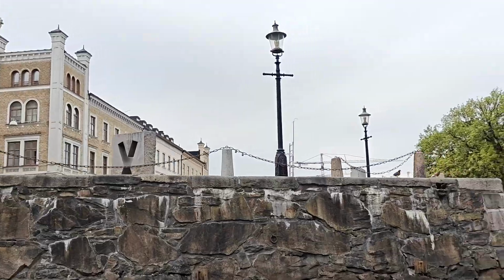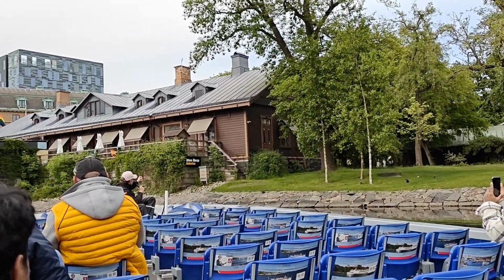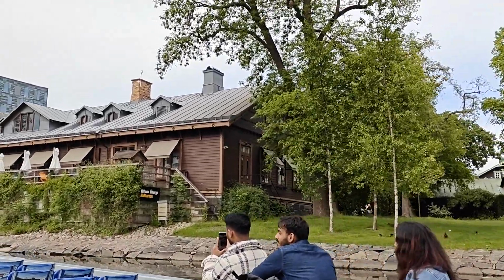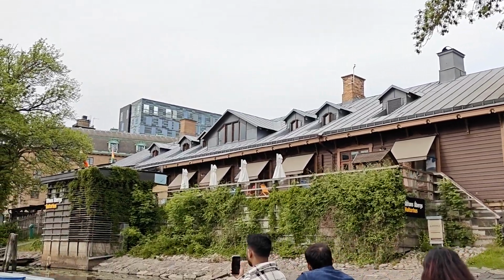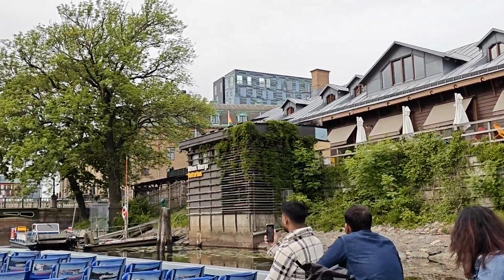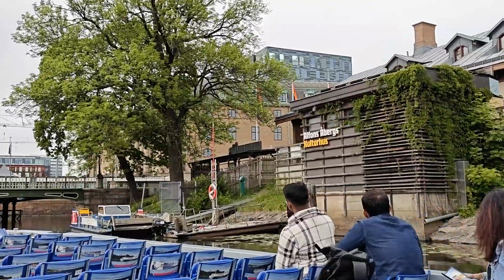Another part of the Garden Association is this brown building here. It was Sweden's largest seeds market back in the day. They actually sold 40,000 different types of seeds inside this building. Today, it's the Swedish Cultural House for the Swedish cartoon character called Alfie Atkins, or Alfons Åberg in Swedish.